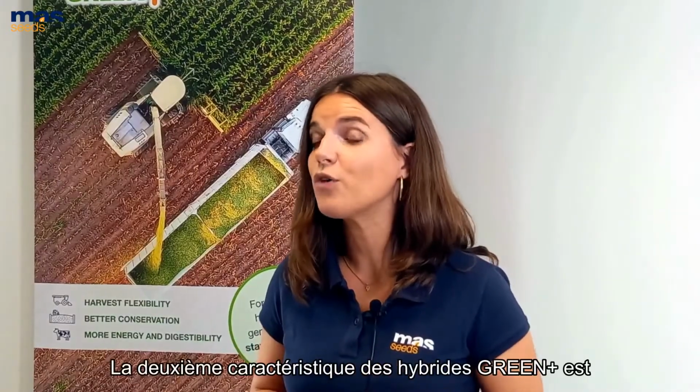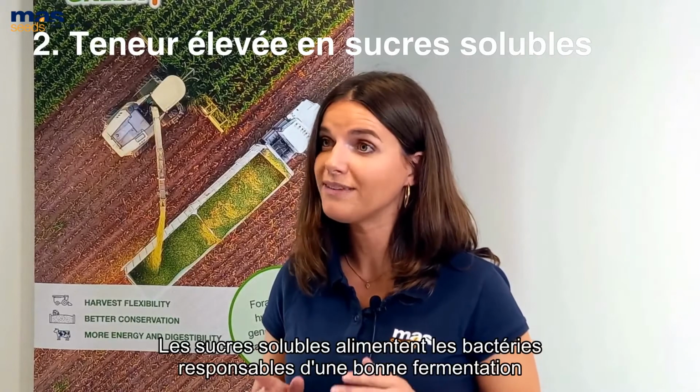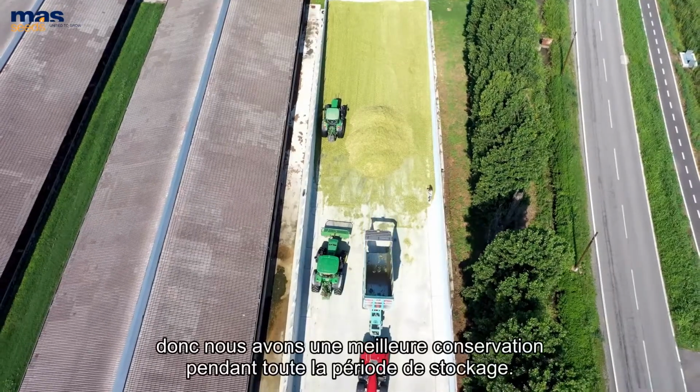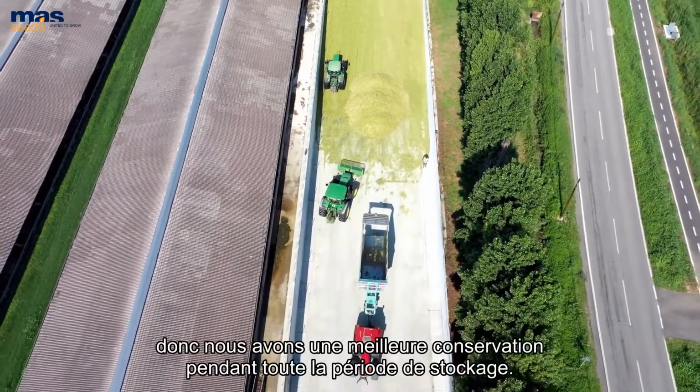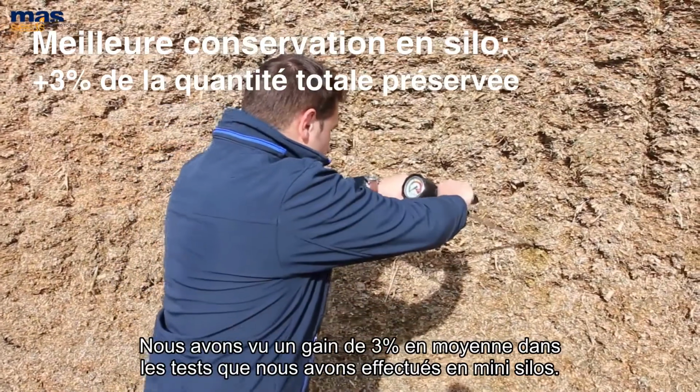The second characteristic of Green Plus hybrids is a high content in soluble sugars. The soluble sugars feed the bacteria responsible for good fermentation, so we have better conservation during the whole storage period. We have seen a gain of 3% on average in tests we did in mini silos.